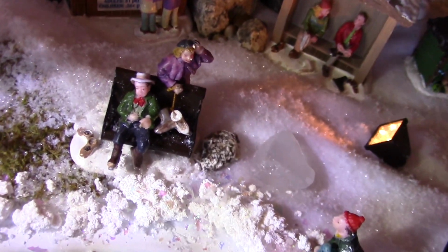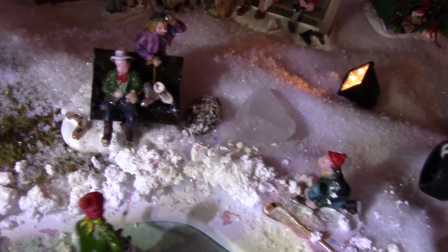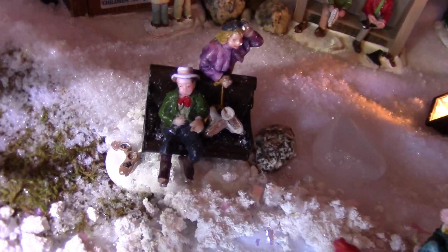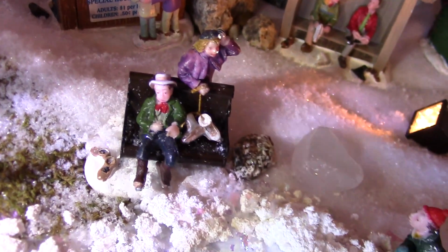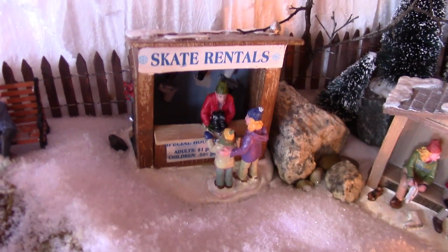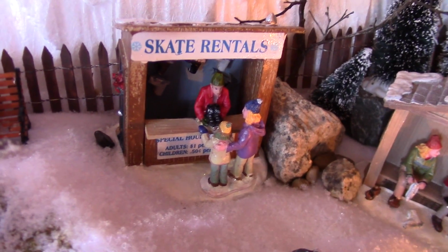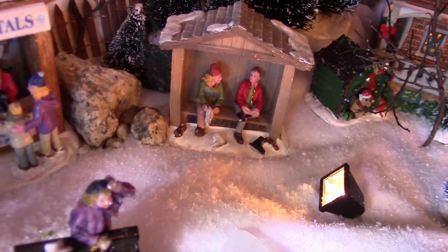And then these people, there's 2 or 3 different ice skating sets here. They're all from Lemax. Then these people are just getting ready as well. You can tell they're Lemax. They're not the nicest quality people in the world, but they add nice detail. And then my sister gave me this skate rental place one year for Christmas. And so this one says skate rentals, and there's some people lined up to get their skates. And then a little shelter here with some people putting their skates on, getting ready to go skating.